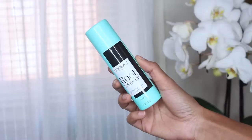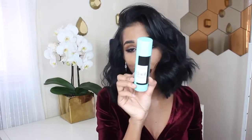I don't even think I mentioned the name. It's the L'Oreal Root Cover Up, and I use it in black. Again, they have a large range of colors to use, like a bunch of blondes and a bunch of browns and all that stuff. And I think also weird colors.